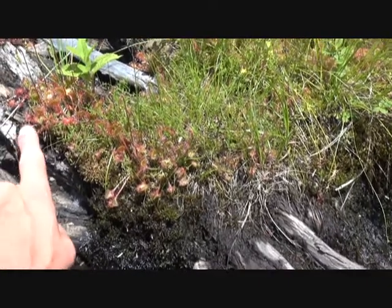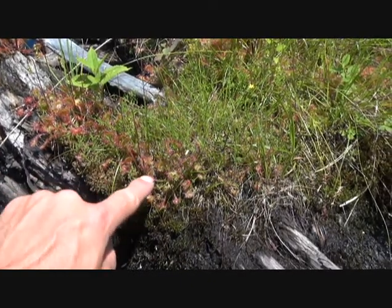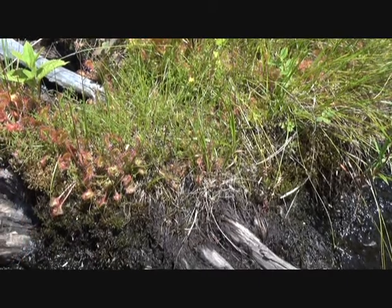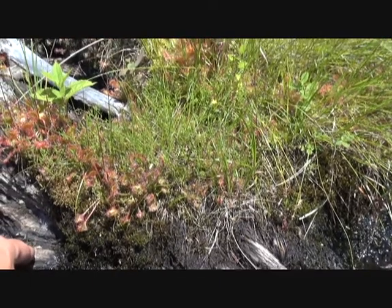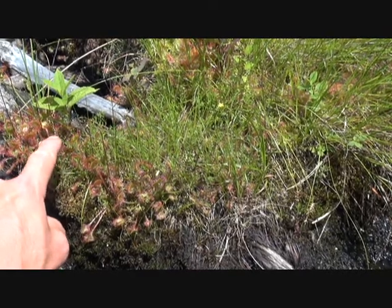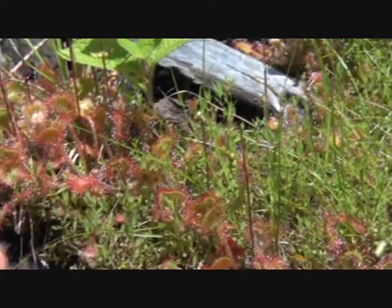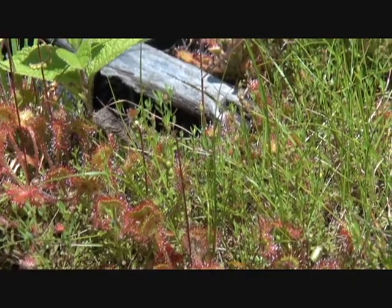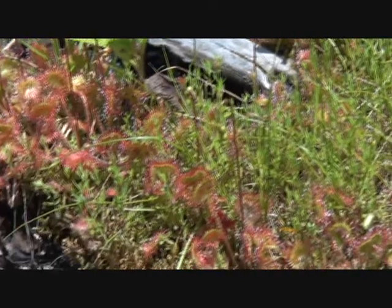And you'll notice that they're covered with these little red hairs. Each red hair is tipped with a little ball, and from the ball excretes a kind of dew. See the little golden drops glistening in the sunlight? Which is why it's called sundew. Right in here, see the little tips emit that sticky dew-like substance.